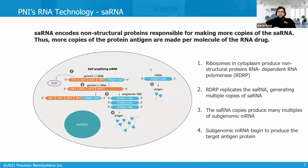So what is a self-amplifying RNA? Probably it's not known to everyone, and it is a bit newer technology. As said, this type of RNA encodes non-structural proteins that are responsible for making more copies of the said RNA, and thus more copies of the protein antigen result per molecule of the RNA. And how does that work? First of all, the non-structural proteins are produced, and these proteins are RNA-dependent RNA polymerases, RdRPs. When these RdRPs are produced, they replicate the same saRNA, and this is like a self-amplifying process.